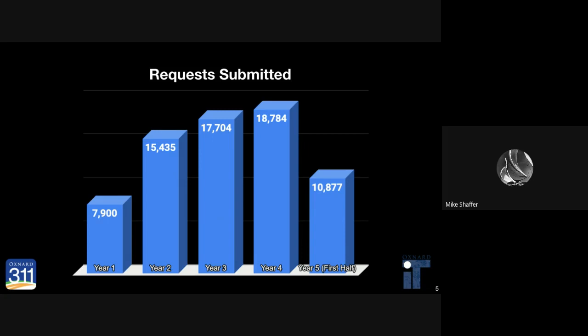I think that we can assume that as years go on, we'll continue to see these increases. So we'll have to prepare for that by either having additional staff added, or becoming more efficient in how we tackle these work requests.